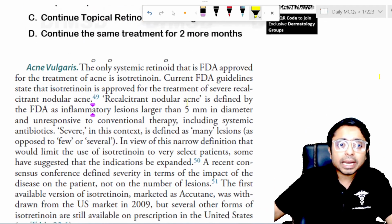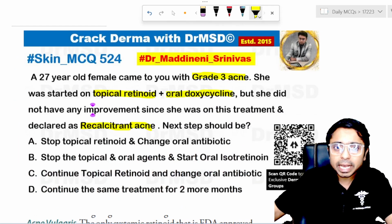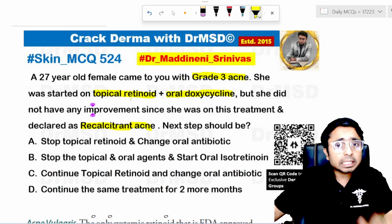So let us look at a few points about what is recalcitrant acne. Please remember, this is taken from Wolverton textbook. FDA has defined it as inflammatory lesions larger than 5 mm diameter and unresponsive to conventional therapy, including systemic antibiotics. So if a patient is not responding to the normal conventional therapy, as in our case in the question, then we call it recalcitrant acne.